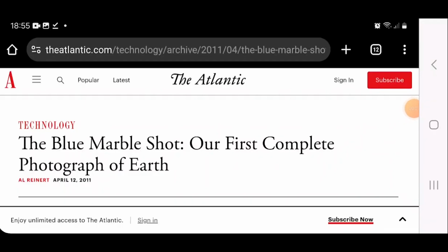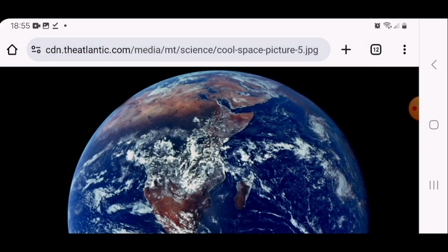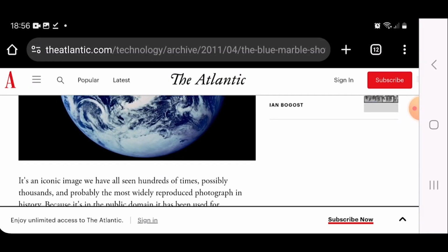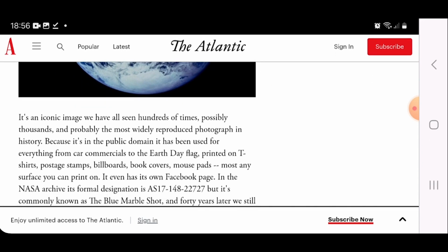That brings me to this article, the Blue Marble shot, our first complete photograph of Earth. We scroll down and we get the same very strange landmass appearing to cut through the Red Sea. But what's great about this article, we actually get the photograph number from NASA's database. Here we go. Great, then you can look at the original image. In the NASA archive, its formal designation is AS17148227227, but it's commonly known as the Blue Marble shot.